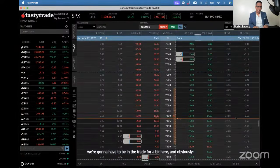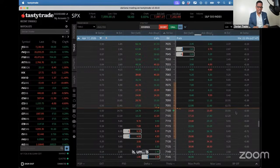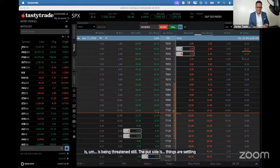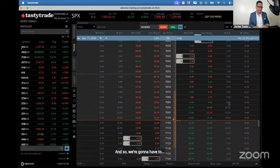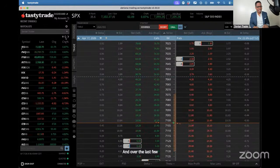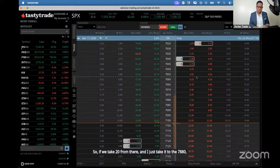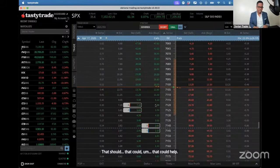And obviously the call side is still being threatened. The put side is settling down just a tiny bit, but the deltas are 13. This delta's a 29, and so we're going to have to figure out how aggressive we want to be. Over the last few minutes, I think the lowest we've been down is another 20 points. So if we take 20 from there, to just take it to the 78.80, and move up one of these to the 70.60 or something like that, that could help deal with this kind of trade.